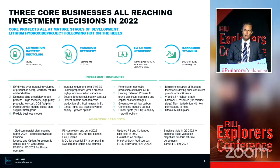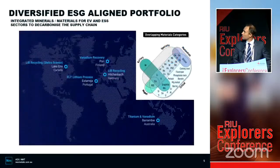And lastly, slightly longer term is the Eli lithium project. And that, again, is a technology which we've developed. We've got partners in Portugal who are piloting that technology at larger scale. And it's all about producing lithium chemicals from salts as an intermediate source. And it's more environmentally friendly and cost advantageous.